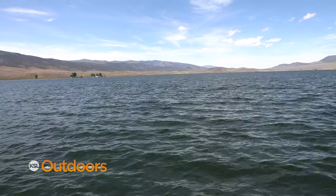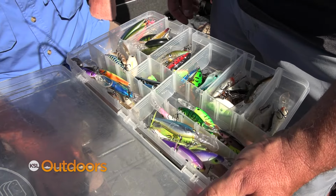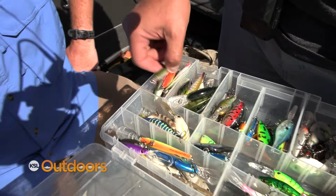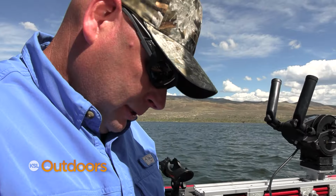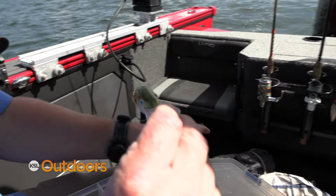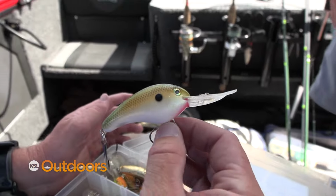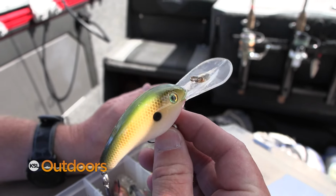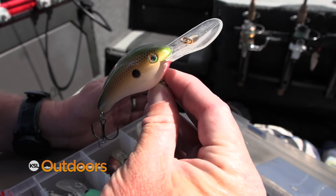What do you think? Anything that looks like a chub or something silver too. Anything like that ought to give a shot. I'll run this one. What is that, a Strike King? Yeah, this might be a Strike King. It's a deeper diver, so that'll go more like 15 to 20 feet. Trying to imitate Utah chubs. It's one of the fish here that big fish will eat.